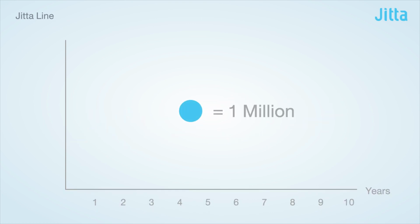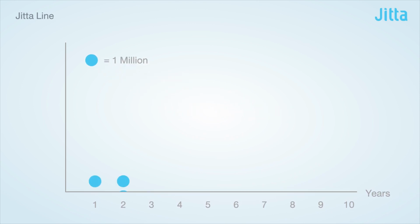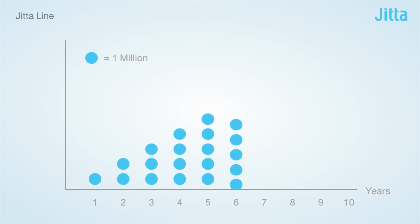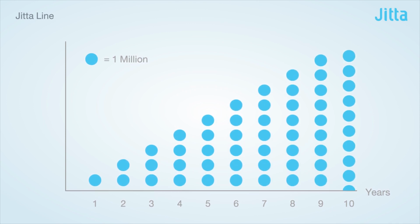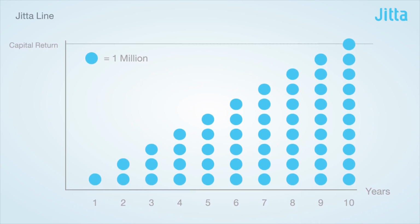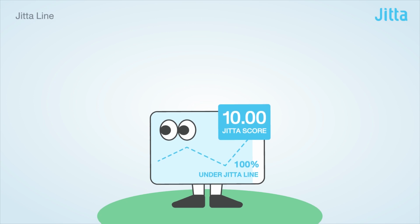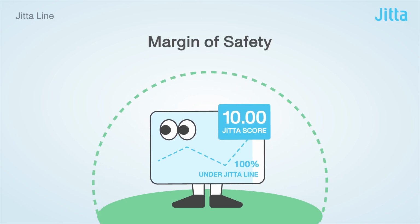Suppose a company consistently earns $1 million in profit per year. Jitta Line will suggest a fair price of around $10 million, which should take 10 years for the business to earn back for you. This relatively conservative valuation gives you a realistic view of a business and helps reduce investment risks by creating a margin of safety.